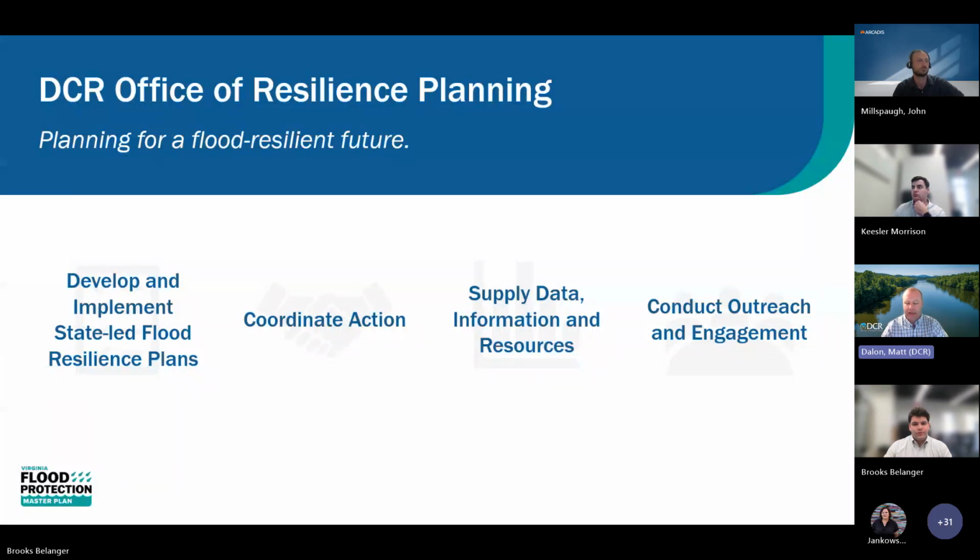We also host an annual flood preparedness coordination meeting, again trying to bring together a lot of the different actors across state agencies, regional and local government, universities, NGOs, and federal partners as well, to really share and make sure people are aware of what's going on and how it relates to their work, and find opportunities to connect and coordinate together. On that shared knowledge, we try to put out a lot of information and resources for others to use, so that more time can be spent on planning and less on data development, by providing some standardized statewide or regional data sets. Then we also are responsible for conducting outreach and engagement.